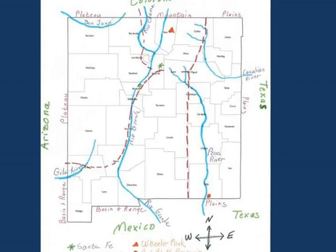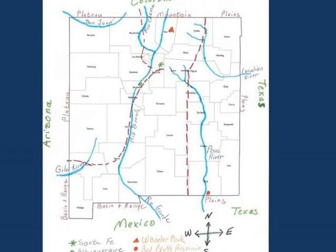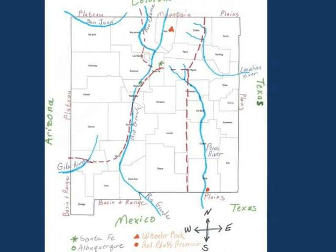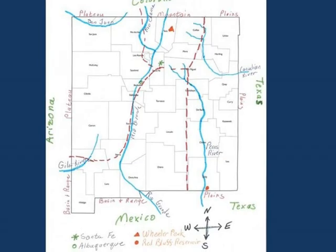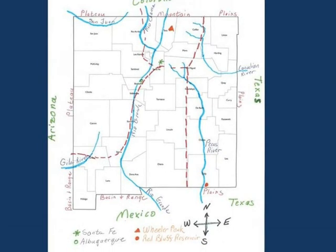The average elevation in New Mexico is 5,700 feet. 1 mile equals 5,280 feet. Denver may be the mile-high city, but New Mexico is the mile-high state.